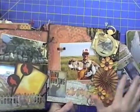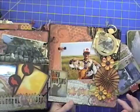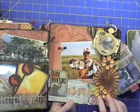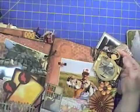So I'll show you. Then did a lot of distressing on that. So I'll do a tutorial on either creating it on your own or using just the scoreboard. And then did some Prima flowers, just painted them either with Starburst stains or with Glimmer Mist, and put some little roses in the middle.